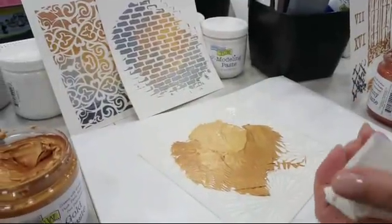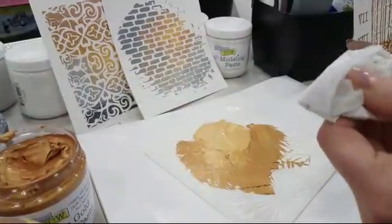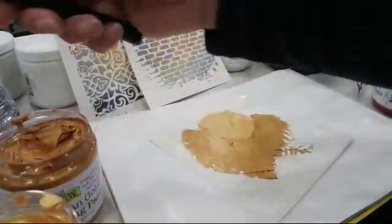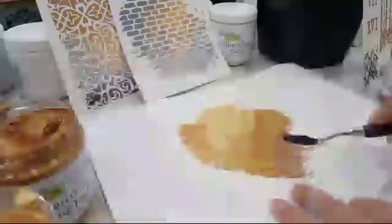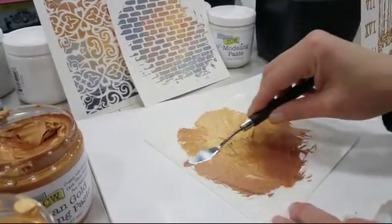You don't have to, but I wipe my palette knife on my palette paper in between. Now I'm going to pick up some of the antique gold, which has even a little more bronzing going on, and just blend it in.